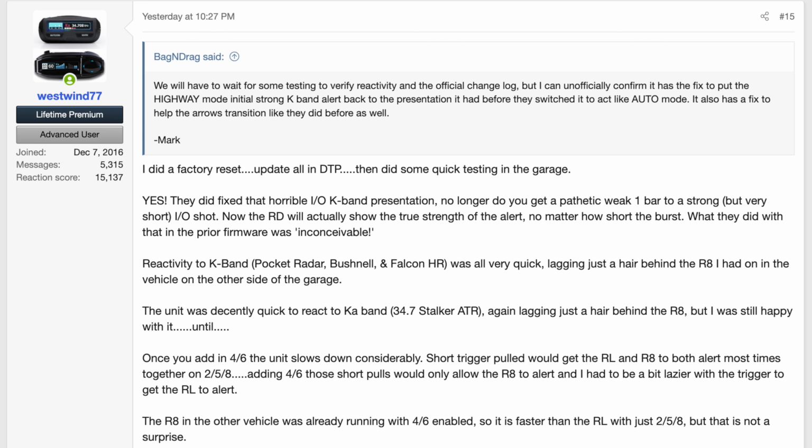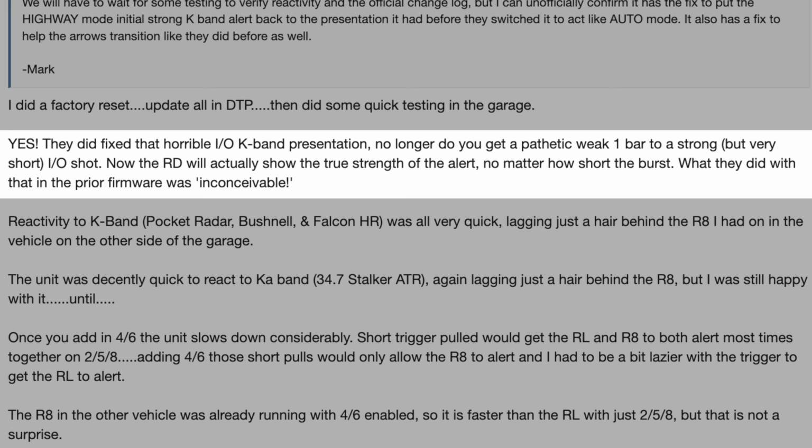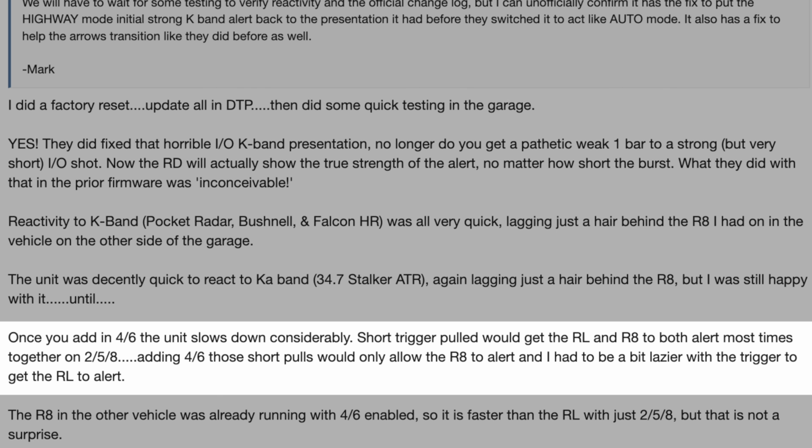Then Westwind77 has also done a bunch of testing, and he has also found that they fixed the instant-on K-band presentation. And then in terms of response time, he's tested with 3 different K-band guns, and all 3 of them were very quick, lagging just a hair behind the R8. On Ka-band, specifically 34.7, again, it was lagging just a hair behind the R8. However, he did find that that's only applicable if you've got the detector on segments 2, 5 and 8. If you also turn on segments 4 and 6, it does still slow down the detector, which is, again, to be expected because of the fact that responsiveness hasn't been improved here on these detectors.